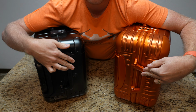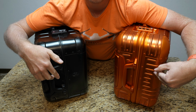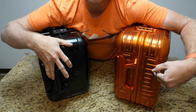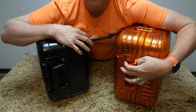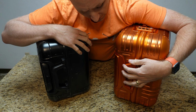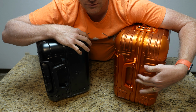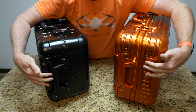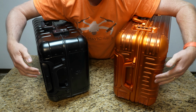Same thing with these guys. Right? Now this has been used a lot more than the other one, so it's not quite as slow. And of course the Rimowa. It's one of those that I never really paid attention to until my friend pointed it out. Yes, that is a drastic difference.